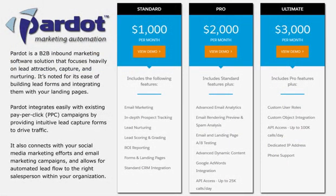Pardot is our first one. They are known as Marketing Automation Inbound Marketing. They are a business-to-business inbound marketing software solution. They focus heavily on lead attraction, capture, and nurturing. They basically use forms and the typical inbound marketing: email marketing, autoresponders, tracking, nurturing, scoring, forums, and landing pages.